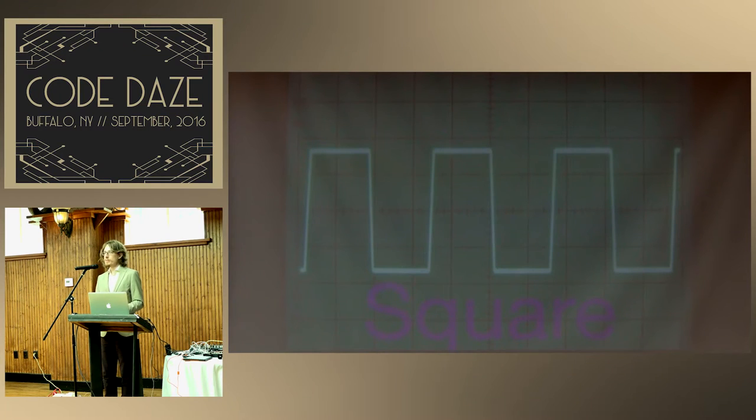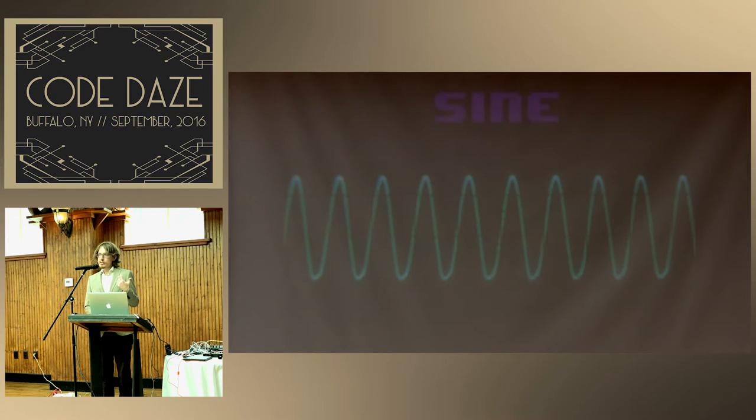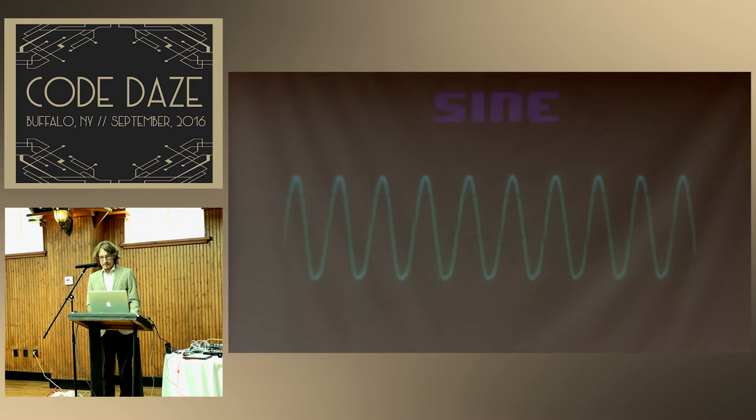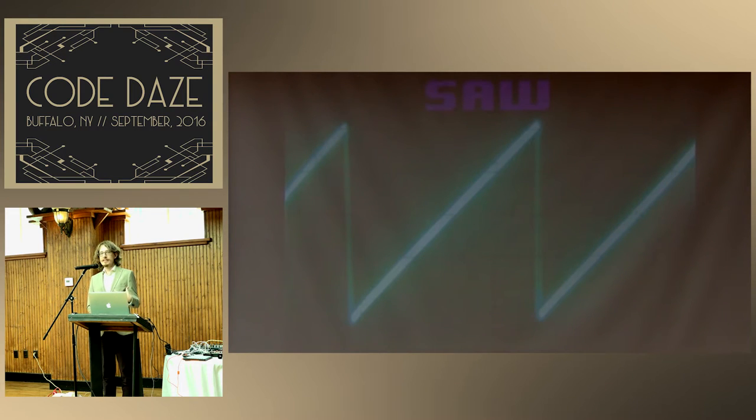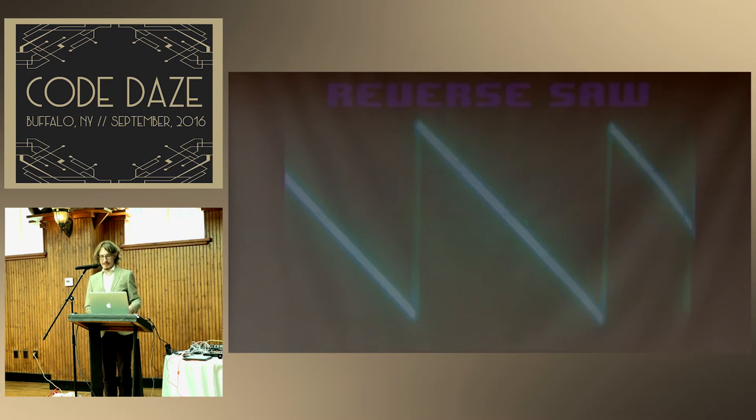So there are different types of waves that we can use to make music. There are square waves, which we might recognize from being developers. This is the kind of binary on and off pattern that we're used to seeing. There are also sine waves, which are a bit more analog, like the normal waves you would see in the sky. There are also triangle waves, which are really nice sounding. And one of my favorites is the sawtooth. The great thing about the sawtooth is it can go this way, and it can also go that way, and depending on which direction you play it, it makes different sounds.